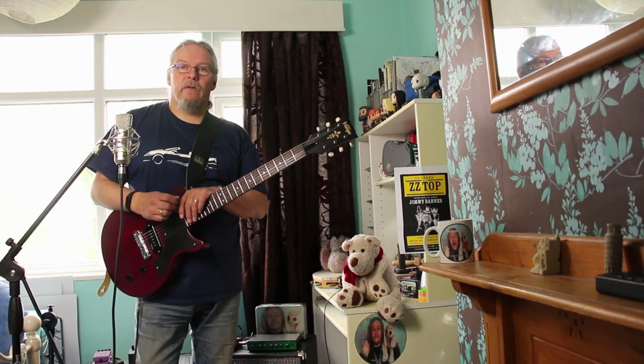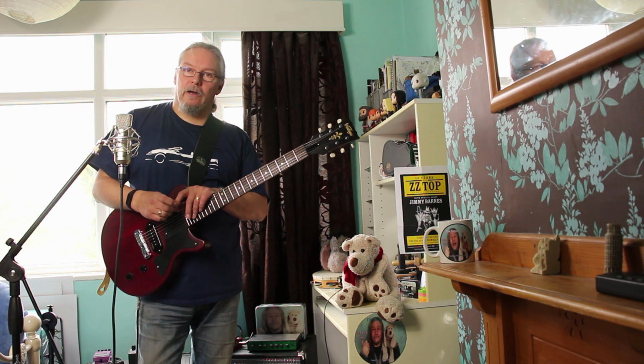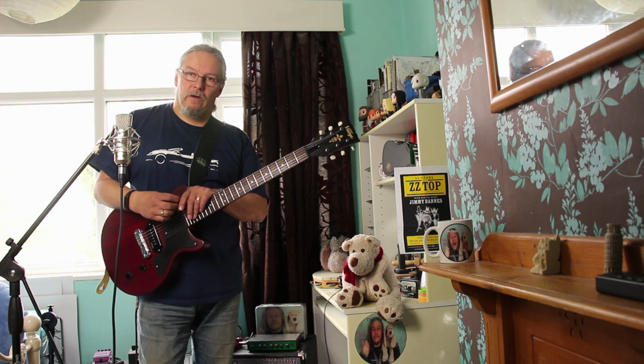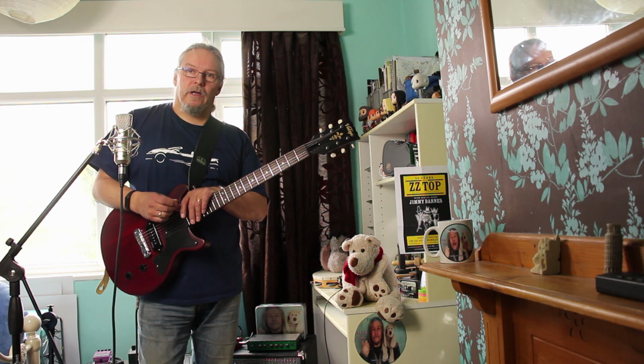Well, what we do now, we'll flip it over onto the naughty channel of the Marshall, so you can hear what the lead or the overdriven sounds sound like. Something that this kind of guitar's got a reputation for.